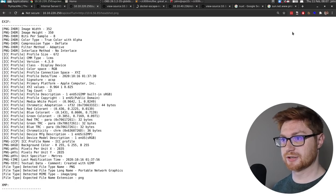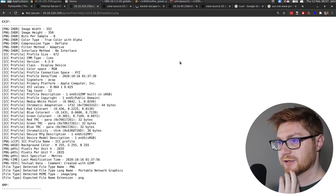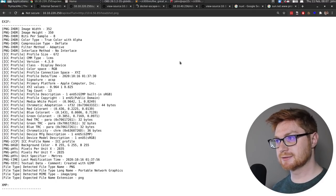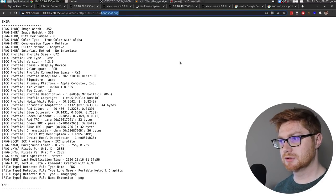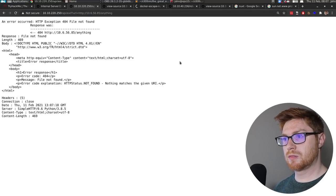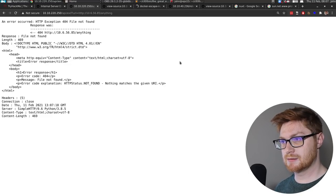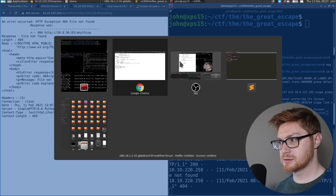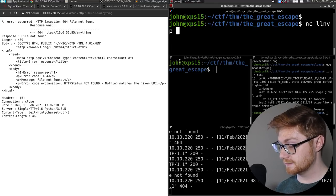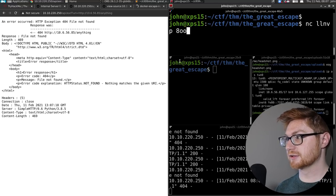Well, if we uploaded a real thing, we get this EXIF data. And I don't know if that's being processed like by a command, though. So if we give it a 404, it returns a file not found, as it should. If I just do a little netcat connection to call back to me, can I see what it does?